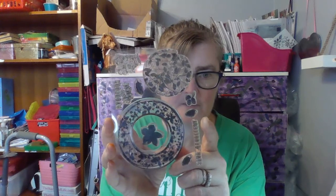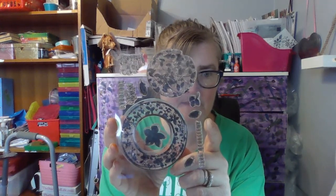But I wanted to show you guys the stamp set. This is the stamp set. And with this stamp set, you can do almost 20 million things. And I will show you a couple of cards I just made with it. See if I can find them. Yeah, I have them in a file now.